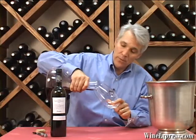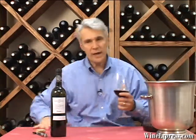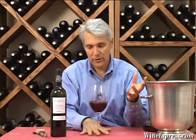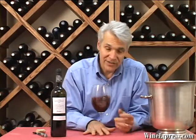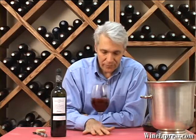And they do oak aging, and they do sort of a mix. The Spanish varietals, the Garnacha, the Mazuela, they age in American oak, and the Syrah gets aged in French oak. So they mix it up.